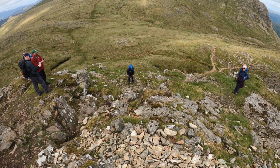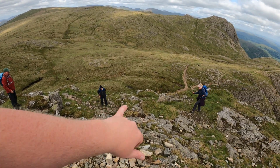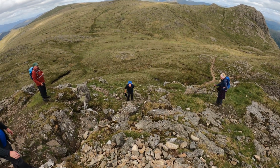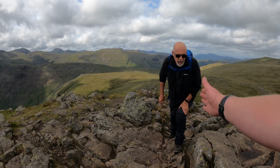And here comes Nick. So yeah, it looks like there is an easier way up. The scramble is quite difficult to the left here, but I generally use this way down, but it looks like an easier way up, to be fair. But yeah, thankfully he's made it in one piece. Well done, Nick, we made it.